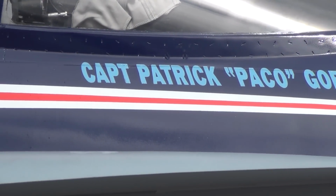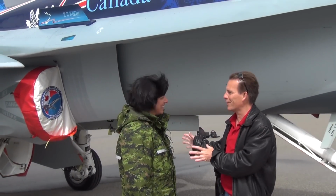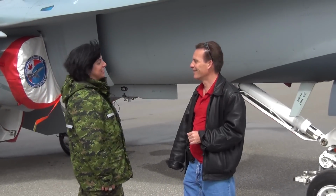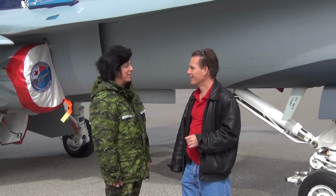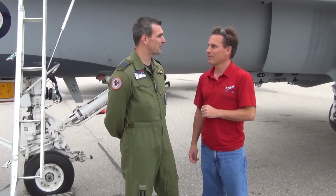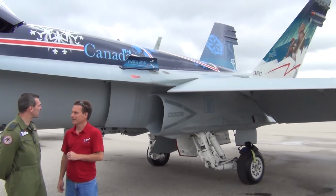And of course, this is his CF-18. This is his ride. If you had to sum up this airplane, how would you describe it? It's awesome. This particular aircraft is the best looking plane on the planet. One amazing airplane you have here. Yes, I have. We have a very good looking airplane this year. I'm pretty proud of the airplane, the way it looks.